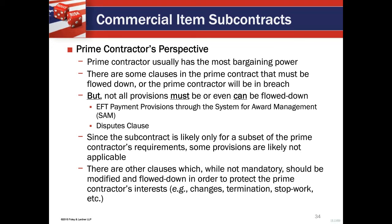Also, the subcontract is usually a subset of the prime contract requirements. So maybe you might have a prime contract that is for the sale of goods, but what you are doing for them is a service. Maybe you're doing some inspection services or some testing services. Well, it doesn't make sense for you to accept those clauses that apply to the sale of goods if you're providing a service, and vice versa. Also, what about if the prime contractor has a cost type contract, let's say a cost plus fixed fee contract, and you as a subcontractor have a fixed price contract? Well, it does not make sense for the prime to flow down those cost type clauses to you.